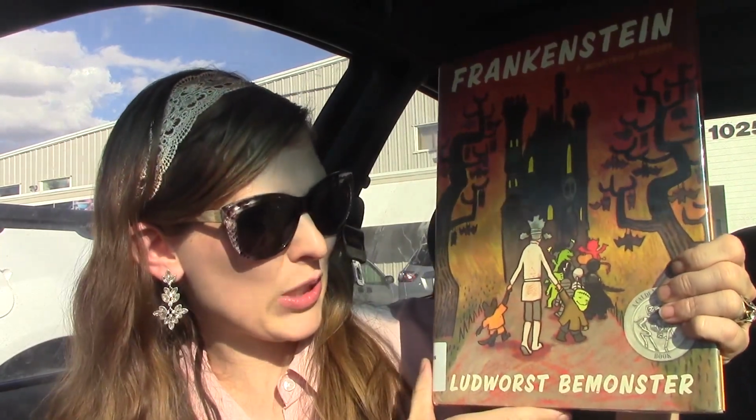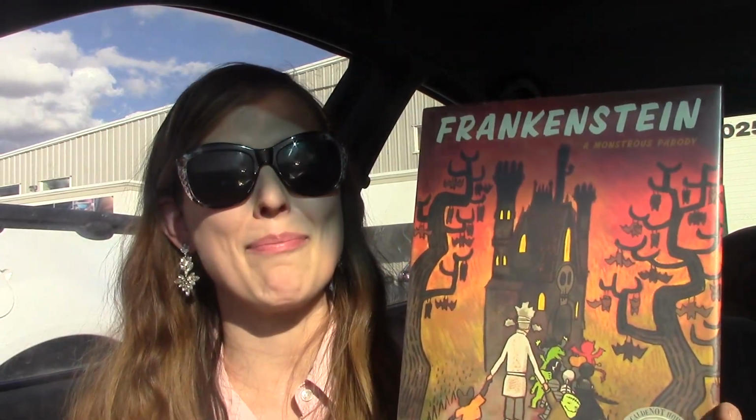Like it a lot. All right, our next one is Frankenstein. It says it's by Ludwurst Bemonster. This is actually by Rick Walton and Nathan Hale. So Rick Walton did the words and Nathan Hale did the pictures in this. But this is a direct parody of Madeline. So, I mean direct. It's really close.